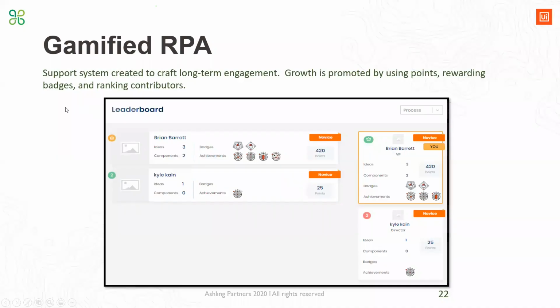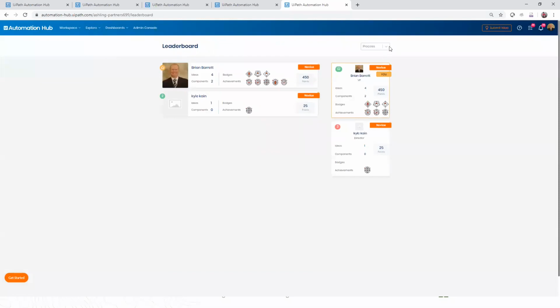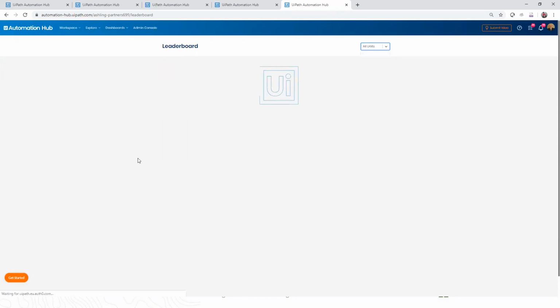This is just a quick snapshot that I took of how they encourage gamification. So they show each person how many ideas they've submitted, whether they've submitted components. They also provide badging and achievements and points. And it's able to give visibility into those that are the largest contributors to process identification in your intelligent automation program, and to be able to potentially reward and give visibility to them. As you can see, you're able to select it by a specific area or all units.